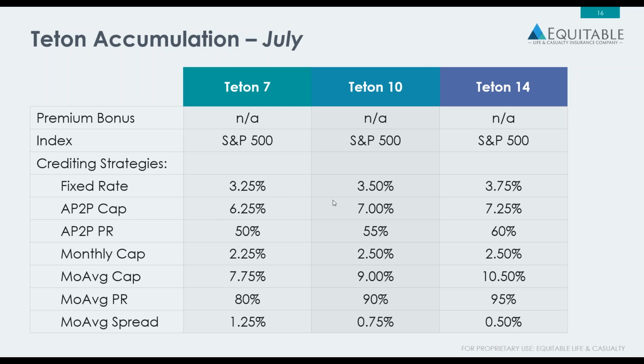So then we move on to the 10-year. The rates just get better. We have a 7% cap and a 50% participation rate, a 2.5 monthly cap, which I think is one of the best ones out there without a fee. And then we have phenomenal monthly average buckets.